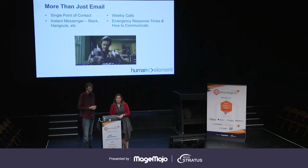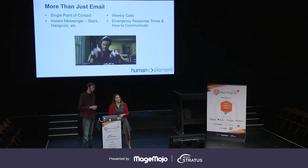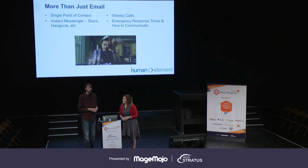Other tools that we use, Instant Messenger. It might sound like a pain, but for us it has been really helpful to use things like Hangouts or Slack with our clients because it allows us to actually speak to them, get quick answers, not have to schedule time 3 days from now to have that call, but to keep things moving internally. I know we're all sad that AIM is now going away.